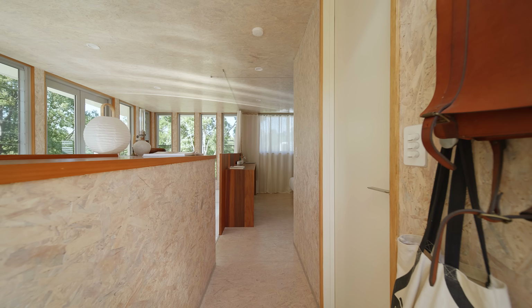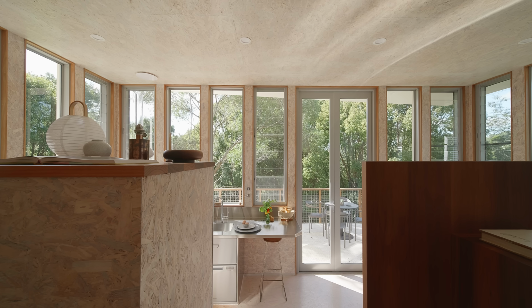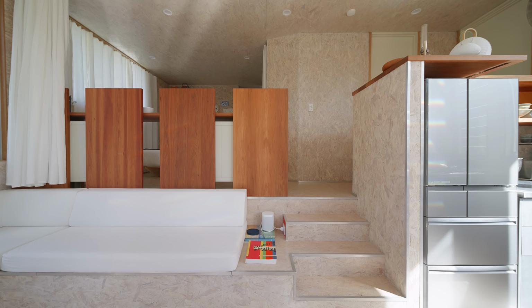The interior is clad with whitewashed OSB with Tasmanian oak and stainless steel trim. The walls and floors and ceiling are all the same materials, which creates visual continuity. Our designer Sarah suggested OSB because it's essentially a recycled material which fits with the ethos of the village.